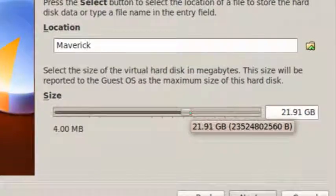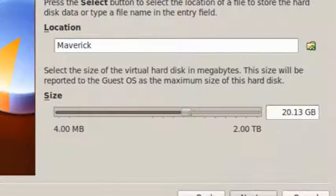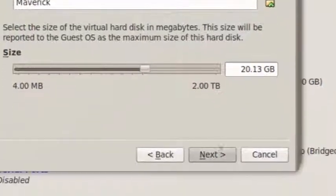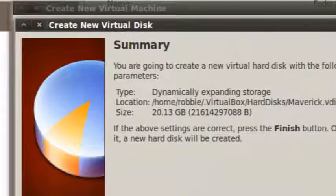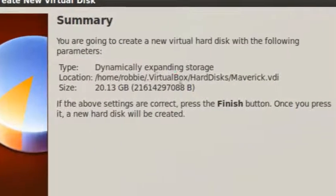So in this case, I would say it's safe to say, okay, I'll take about 20 gigs. Doesn't have to be exact. And I'm going to go next. And it tells me what I'm going to do. I'm going to create a dynamically expanding disk.